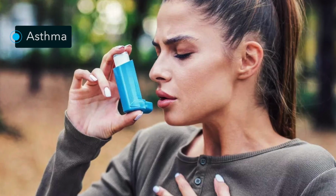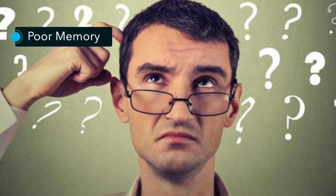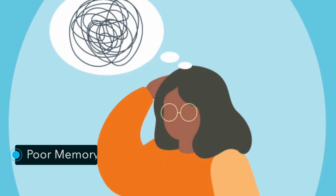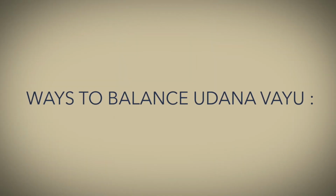Imbalance in Udana Vayu functioning includes asthma, voice hoarseness, depression, lack of creativity, direction or goals, negative mindset, poor memory, forgetfulness, lack of self-esteem. Ways to balance Udana Vayu.